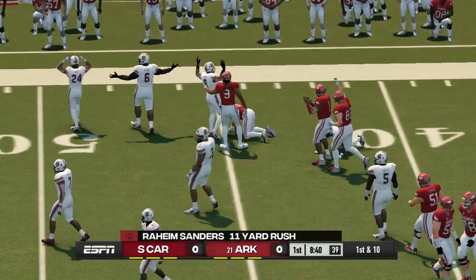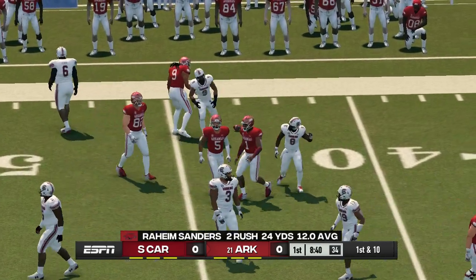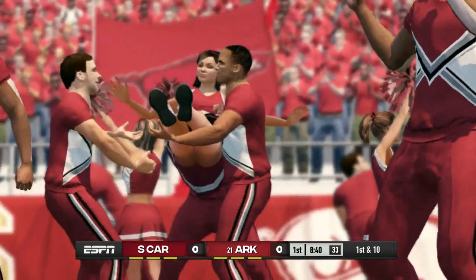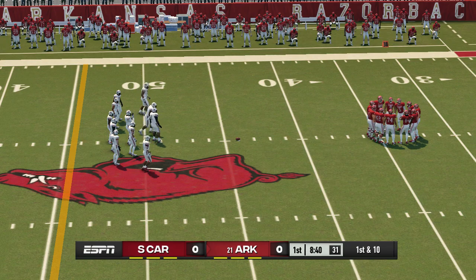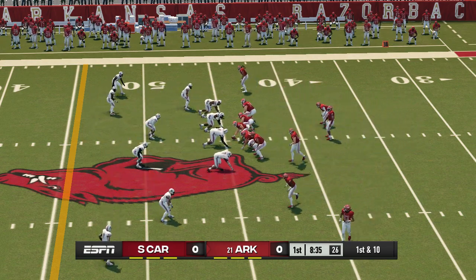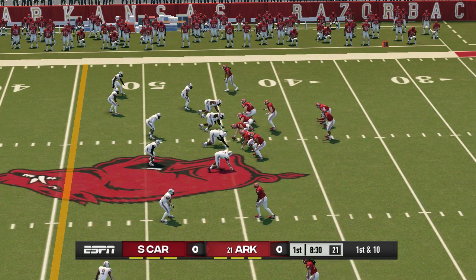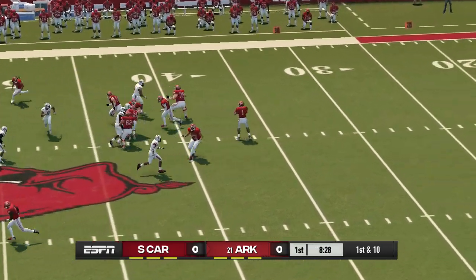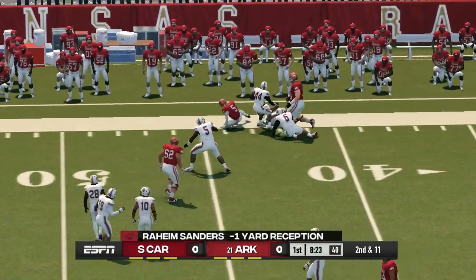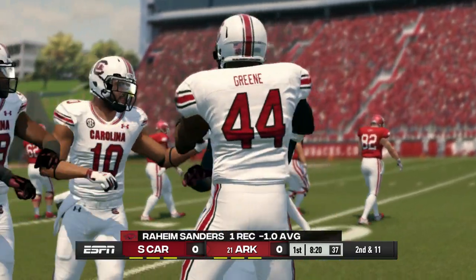Makes it to the 44. Very well-designed play that time to give them a first down. The linemen executed their blocks nicely, and it went for a good gain. He was tackled immediately. A one-yard loss. Really, they just had nowhere to go after the catch.